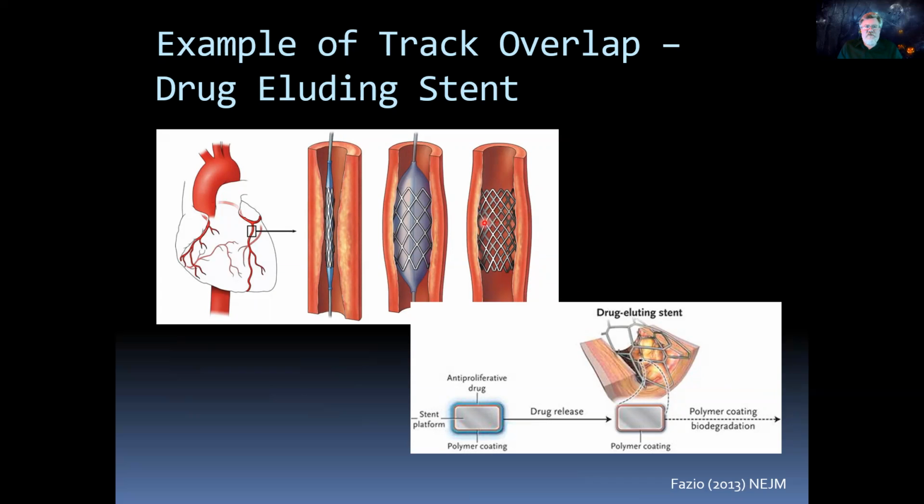But these stents become more than just a mechanical device. A lot of them have certain drugs that help reduce clots, reduce inflammation, and reduce the formation of new plaques within the stent. And so these drugs are bonded to the mechanical device and then are emitted over time. That's one example of track overlap.